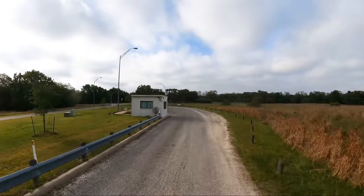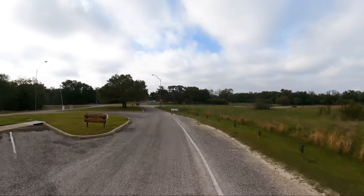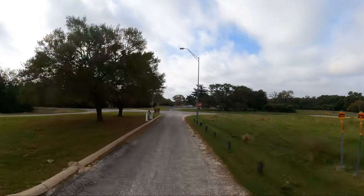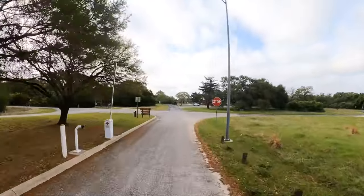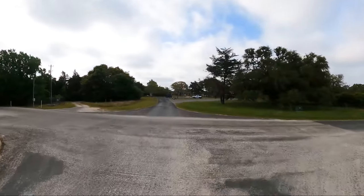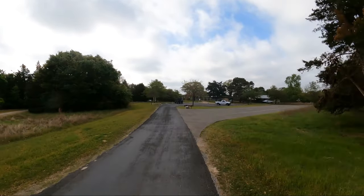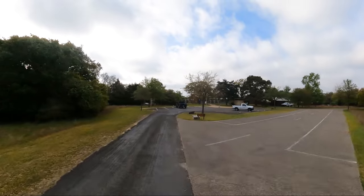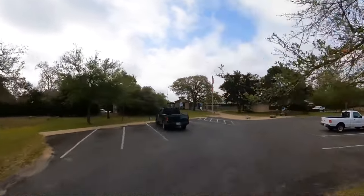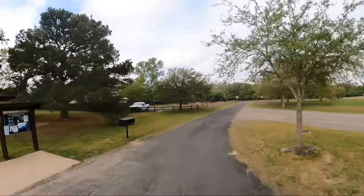So Lake Somerville was constructed in the late 60s, 1967, I believe. It's not a real old Texas State Park. But when you roll in, you notice there was nobody at the gate. You have to cross the road here and come over to the park headquarters to get checked in. That means you gotta get out and do a little walking, but it is handicap friendly.